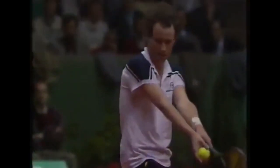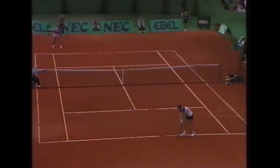Well, as far as the slice serve goes, I don't think there's any better server in the game right now than John McEnroe, or maybe ever. I think he, along with his serve and the way he moved and volleyed at the same time, could be one of the best serve and volley players of all time.